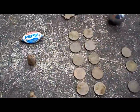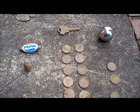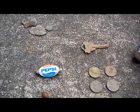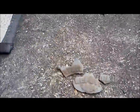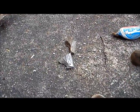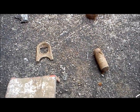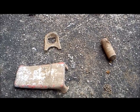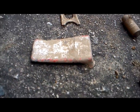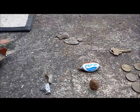Here we are today showing the finds. We got 3 dimes and looks like 10 pennies, a ball bearing, a key, a broken up piece to a deputy's junior patrol badge, pieces to what could possibly be a lawnmower, a rusty bolt, a pull tab, that top to a pencil, my poor monkey mobile, and that's, I guess, the good.